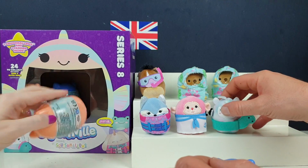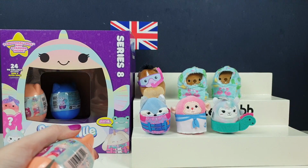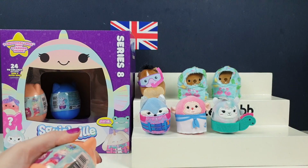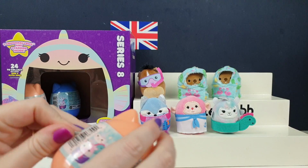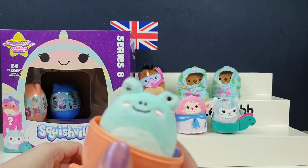Cute. You found the two that I wanted, so I'm happy. I wanted the Ewok one and the pool floaty one, so I'm happy. What do we want now? What do you want? A puppy? You like puppies, don't you? I like puppies. I want a puppy one. But I got a frog.